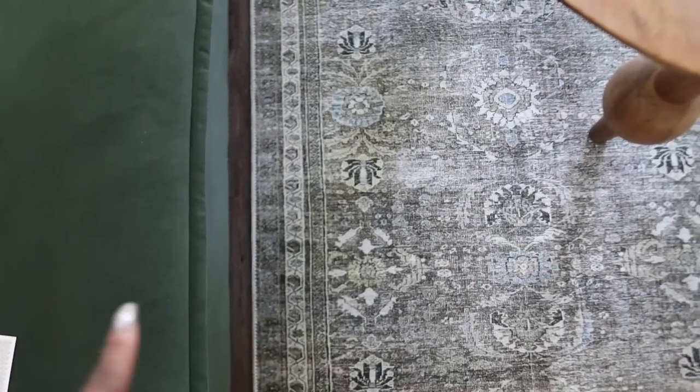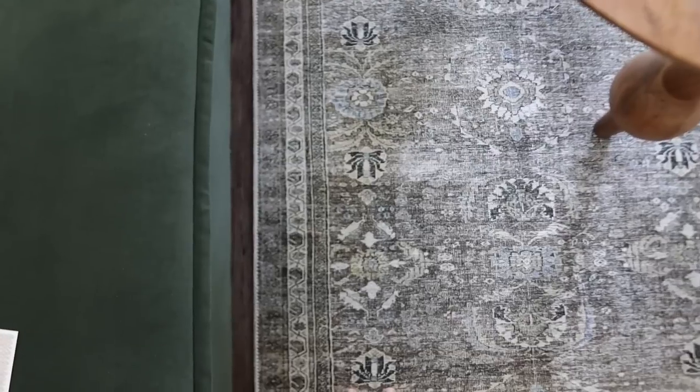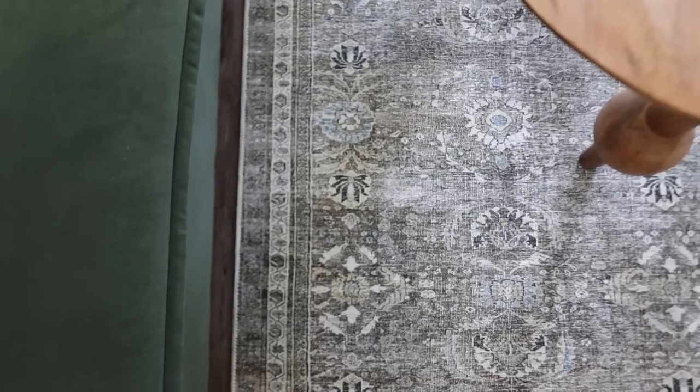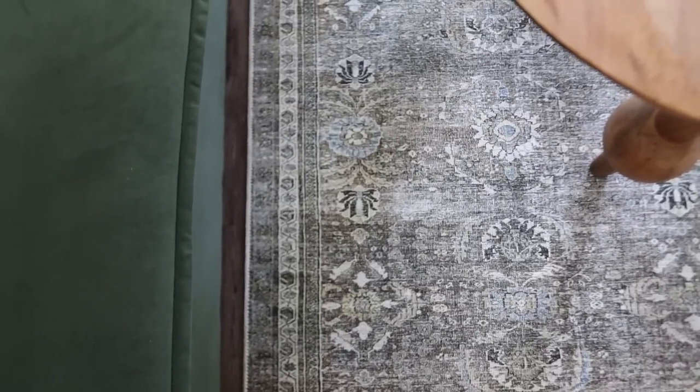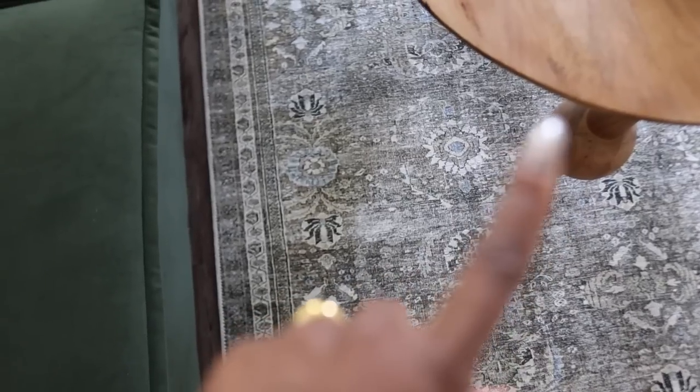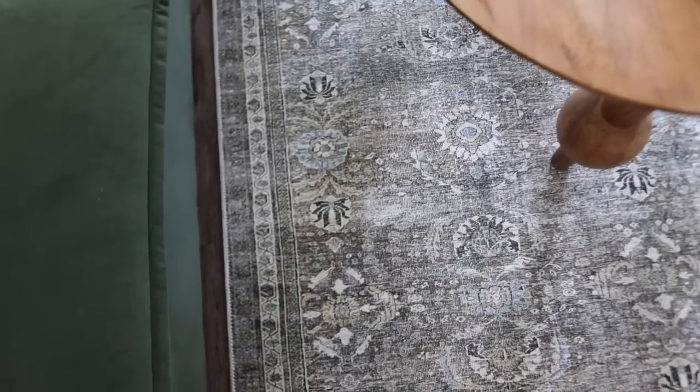I love this color scheme right here. At first I thought it was gonna look way too oldie, but no, it's giving like you have taste. You have some sort of design skills. Getting a new coffee table because I really want to go with something more like a different feel.